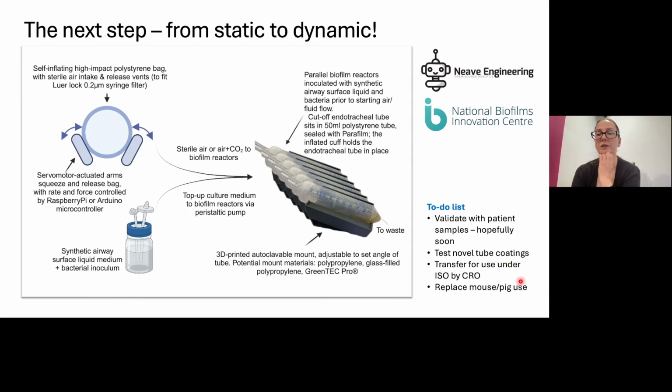We'd really like to start testing some novel tube coatings, so we're going to try some antimicrobial polymers that we've been working with and coat them onto the tubes. What I'd really like to do is to have this model published, open access and available for academic use totally freely, but also work with contract research organisations who might want to make a version of this model that would be usable under ISO for commercial antimicrobial testing. This is something we did quite successfully with a previous ex vivo model of cystic fibrosis lung biofilm, and we did transfer that to a company. So it would be lovely to be able to do this again with this model.